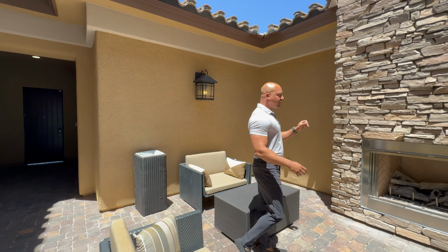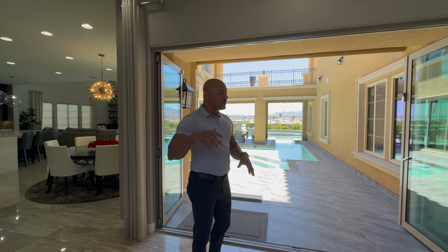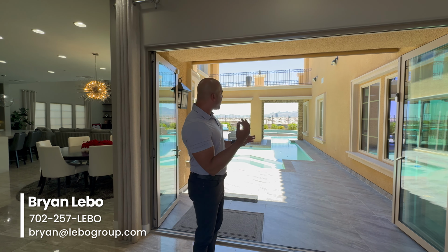Now, if we had them closed, you would see we enter through double French doors, which are very elegant with a little wrought iron as well. But one of the main features is this right here. From the sight line, when you first enter the door, you can see right through the house into this spectacular backyard, which we will discuss a little bit later. But again, architecturally, just amazing how you can see this right from your first entry.